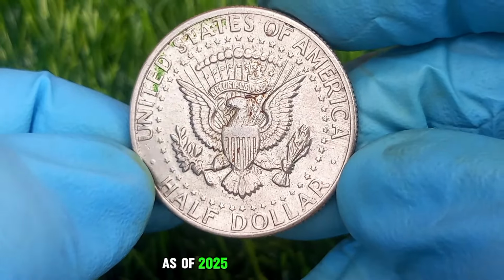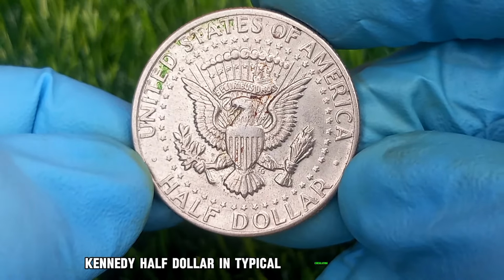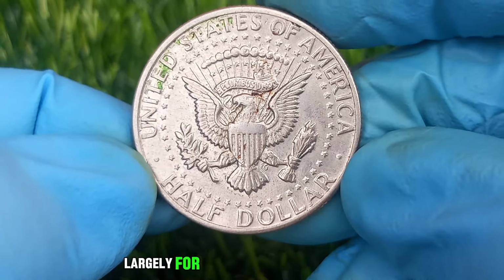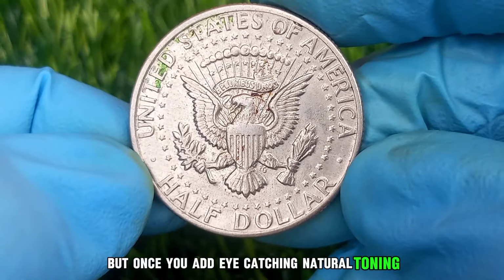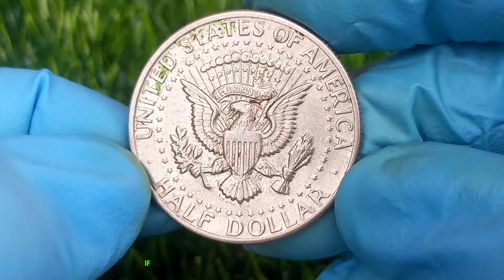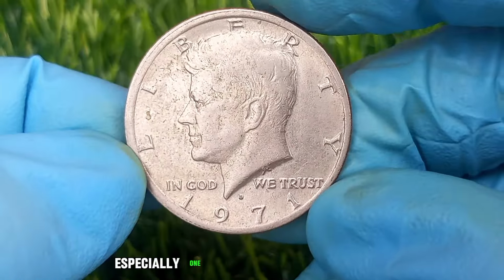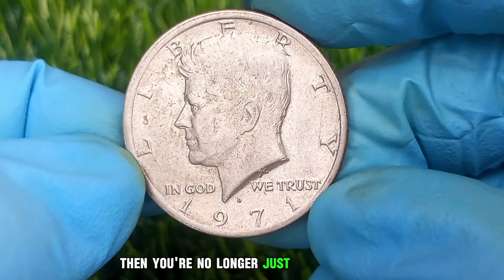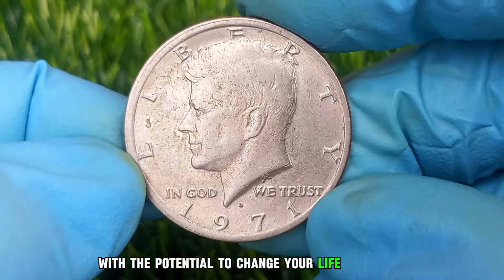As of 2025, a standard 1971 D Kennedy half dollar in typical circulation condition may trade for 50 cents to $2, largely for novelty or historic interest. But once you add eye-catching natural toning, even circulated pieces can jump to $10 to $50. If you're lucky enough to hold one with a verifiable mint error, especially one involving silver composition or striking flaws, then you're no longer just holding a coin. You're holding a six-figure treasure with the potential to change your life overnight.